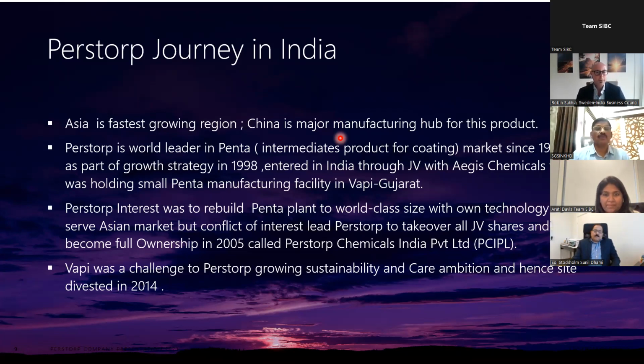And as a part of growth strategy, in 1998, Perstorp entered India through a JV called Aegis Chemicals, who was running a small Penta plant in Gujarat near Vapi, which is a boundary between Gujarat and Maharashtra. Perstorp's interest was to rebuild the plant to world-class size with own technology to serve the Asian market, but the interest was not the same. So in 2005, Perstorp entered shareholding and formed Perstorp Chemical India Private Limited.